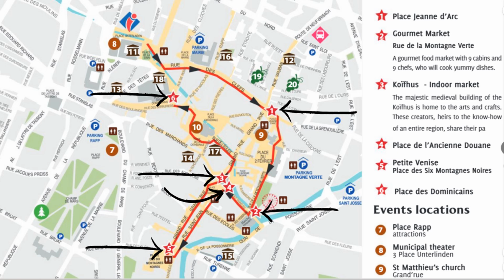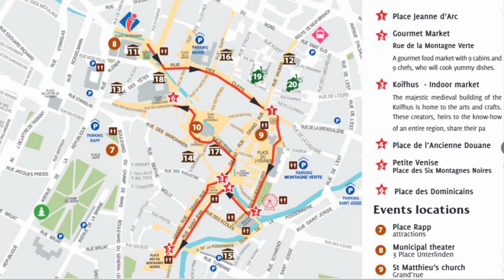Colmar has 6 Christmas markets as shown on this map. They're number 1 through 6 in the red stars. And you should be able to obtain a map like this from your hotel. And more good news, the Christmas markets are a 5 to 10 minute walk from each other.